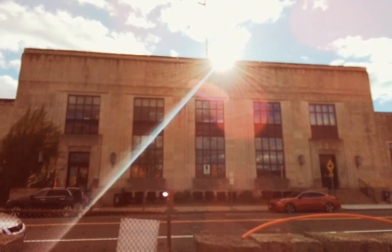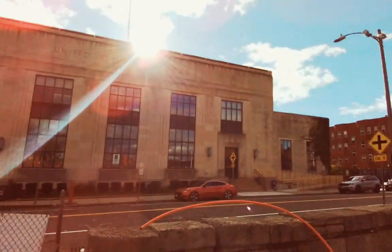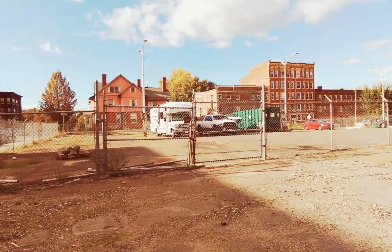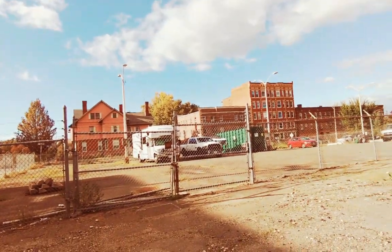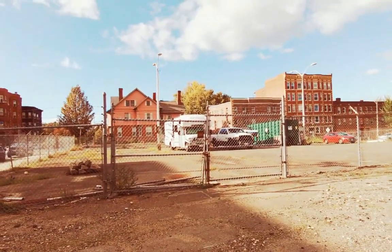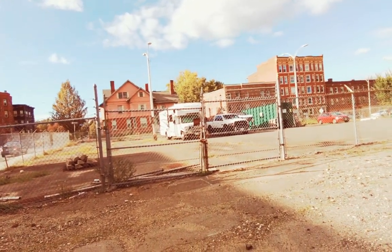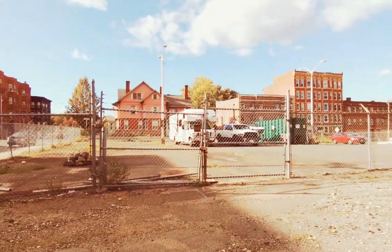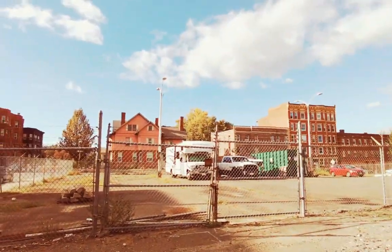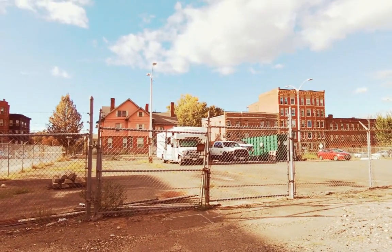Okay, now what's more important was what was here. And so we're going to look at this empty lot. This empty lot was once upon a time the Providence Hospital. It was the second rendition of Providence Hospital, and we know where the last rendition was on upper part of Main Street. And this beautiful Providence Hospital was here from around 1874 until the year 1958.